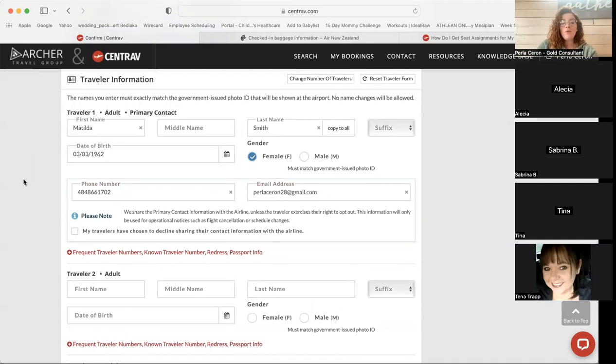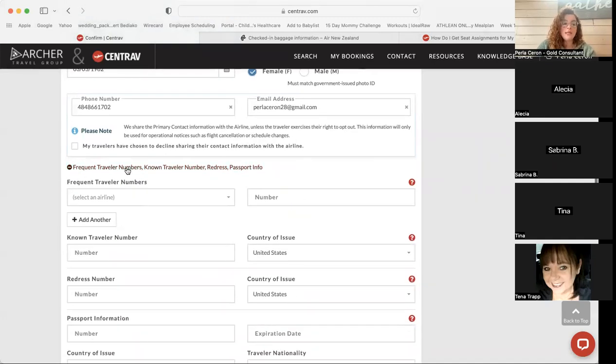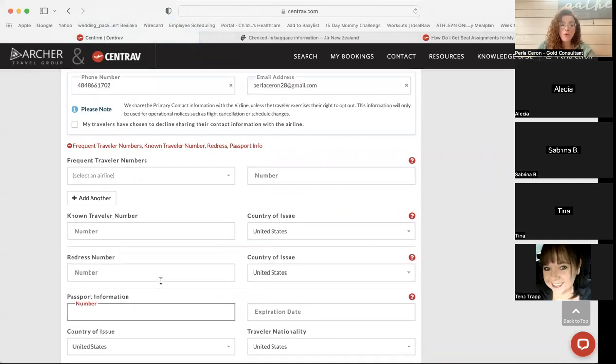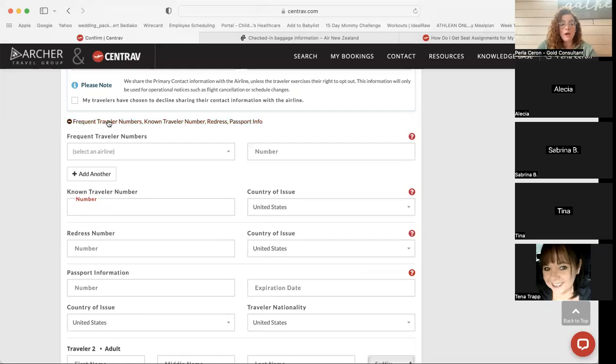If for whatever reason you knew Matilda had her passport information with her and she wanted to provide that to you, you can just hit this little red here and input her passport information. It's not required at all in order to check out. If she was a rewards member with Air New Zealand or something, you can put that here. For TSA PreCheck, if she was a member, you would put that here under known traveler number. But it's really not required at all.